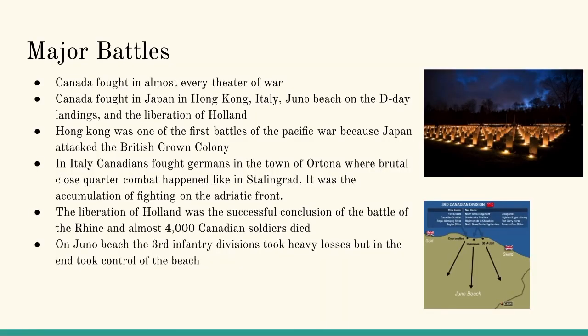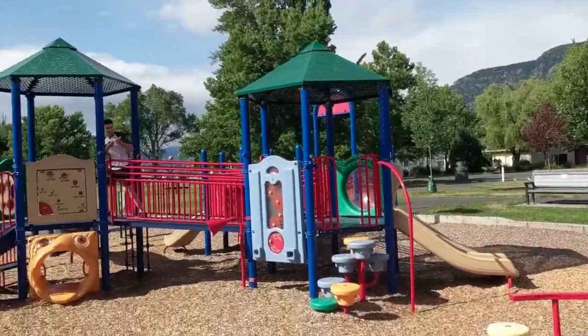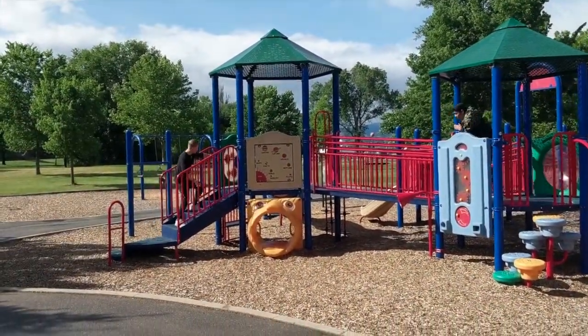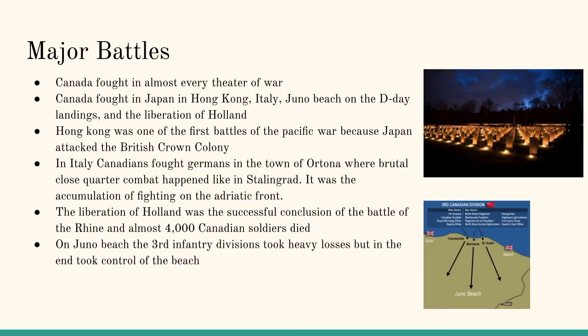In Italy, Canadians fought Germans in the town of Ortona. Brutal close-quarter combat happened like in Stalingrad. It was the culmination of fighting on the Adriatic front. On Juno Beach, the 3rd Infantry Division took heavy losses, but in the end took control of the beach.